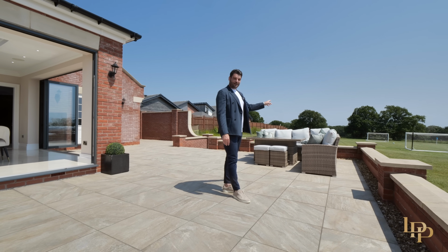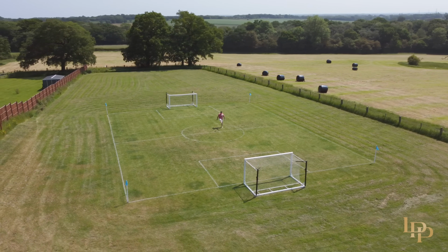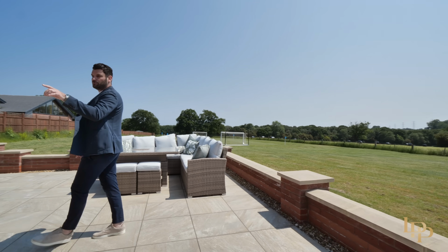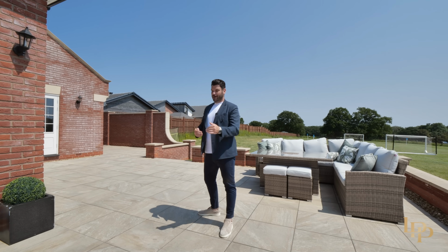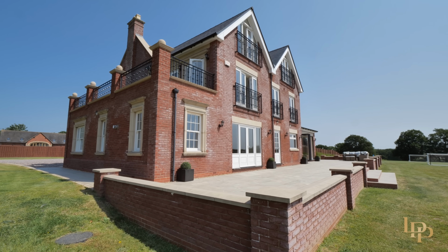And look at that just to my left. Football pitch outside, and there's one inside, which I can't wait to show you, but this is absolutely incredible. I genuinely want this house, and I love the bifold doors on both sides. So on a day like today, you can open it all up and you've got that indoor outdoor feel, which is perfect. We'll show you a bit more of the gardens later, but I just had to bring you here.